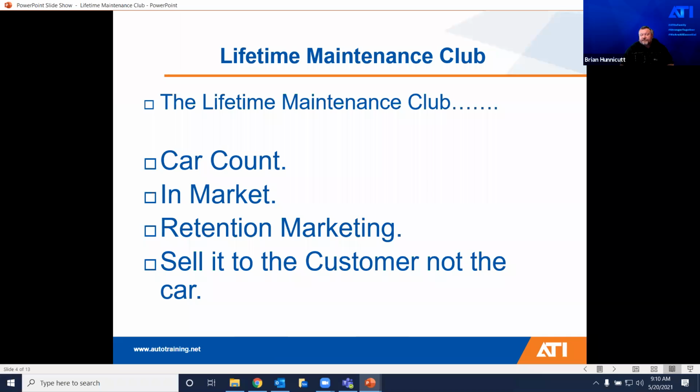So this makes it to where we can compete across the board with dealers and on and on. But when you're going to sell it, you're selling it to the customer saying, you'll never have to buy another oil change for any car that you're going to drive.